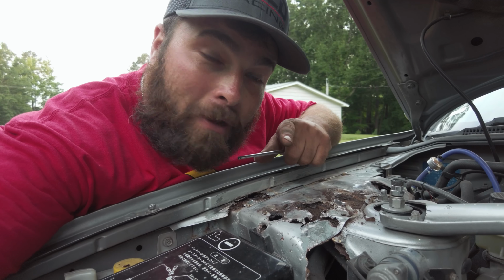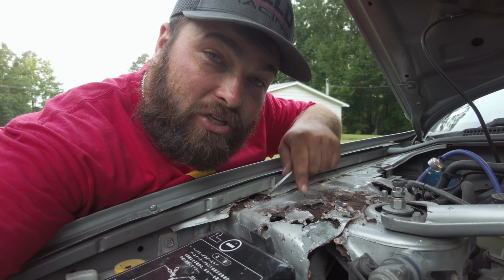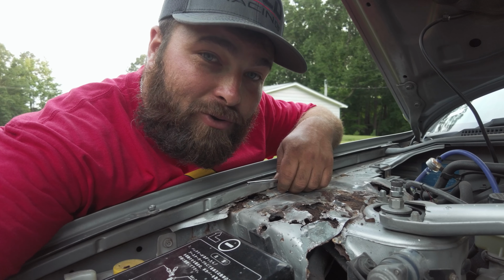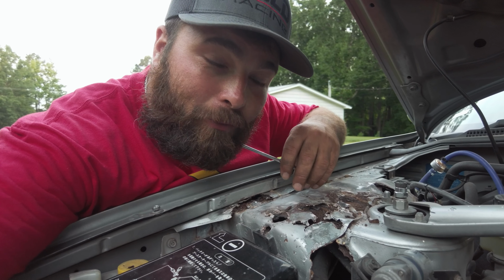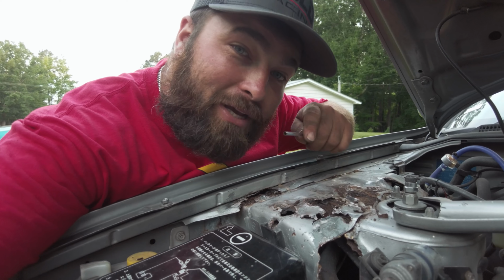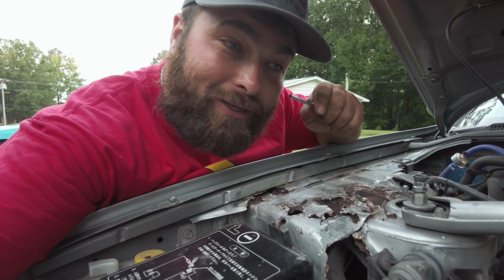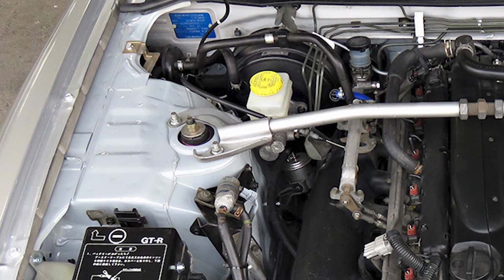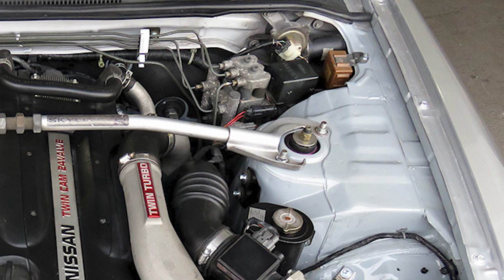But with that being said, you got to think of the labor. To replace these shock towers, I'm going to be pulling the engine and drivetrain out of the car. So you need to add that into your repair bill or your skill level. If you're going to try to do this yourself, you need to make sure that you are ready to tackle that big of a job. That's scary, right? And this is what the shock towers are supposed to look like. Yeah, it's a big difference.